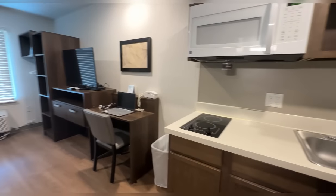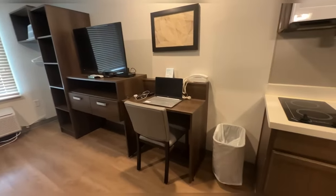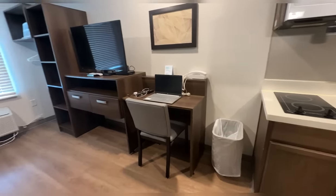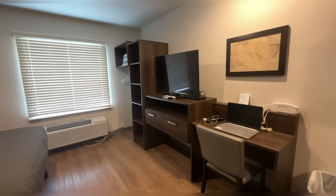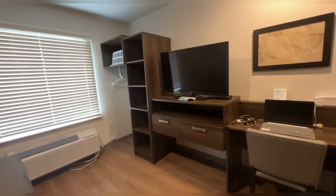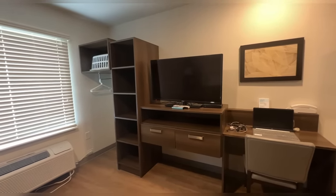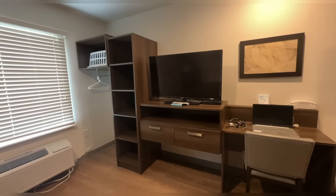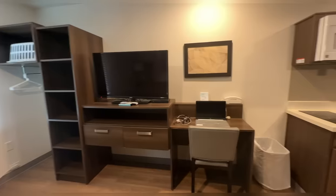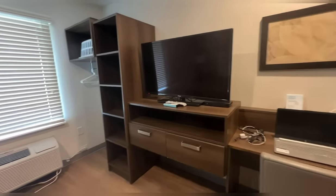Pretty nice. And here is the TV desk area. Have a large trash can, not one of those little tiny trash cans that you put two or three bags of fast food in there and you're done for. I like this area. I rarely turn on a TV when I am staying at hotels unless there's a tennis tournament going on. I might try to catch a couple matches, but for the most part, I'm sitting right there at that desk on my laptop looking at some YouTube or Netflix.